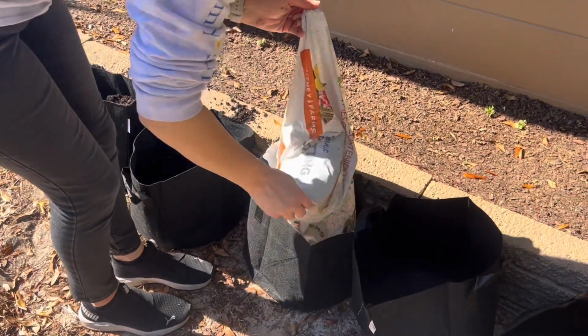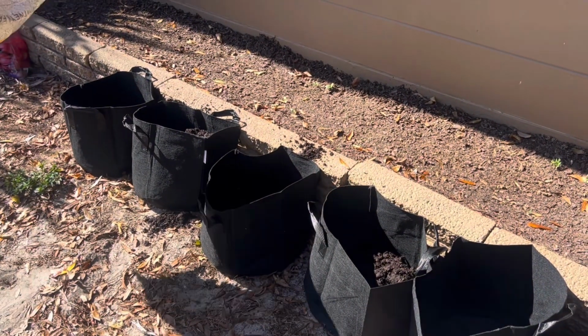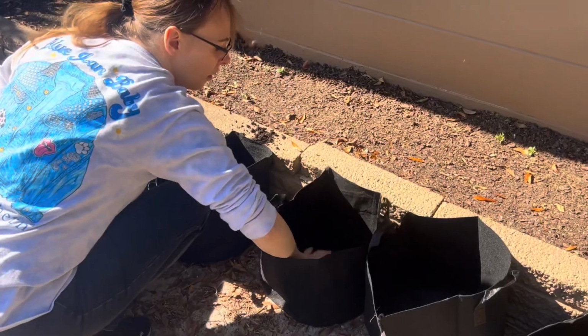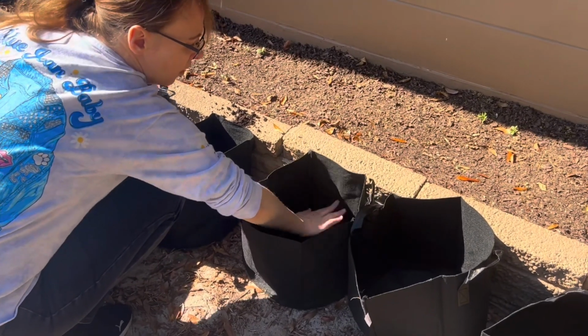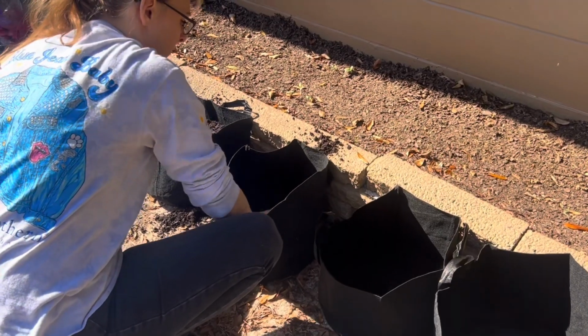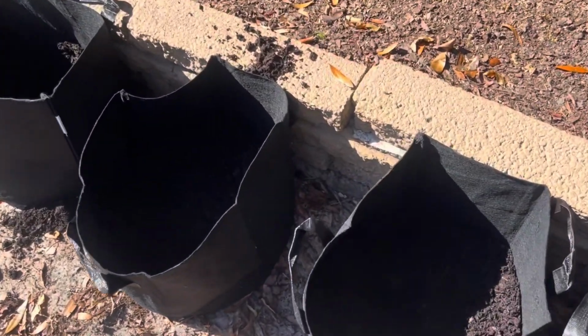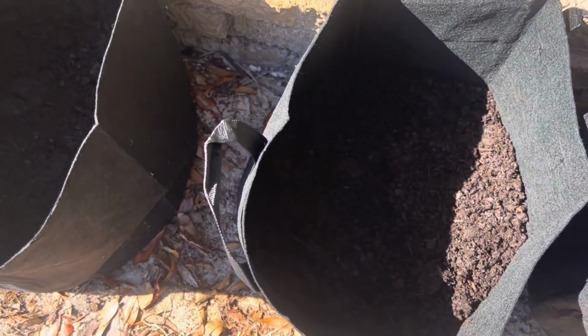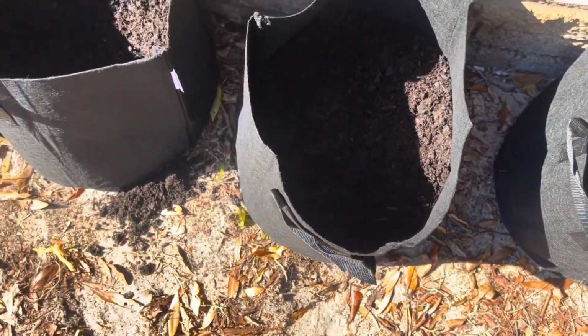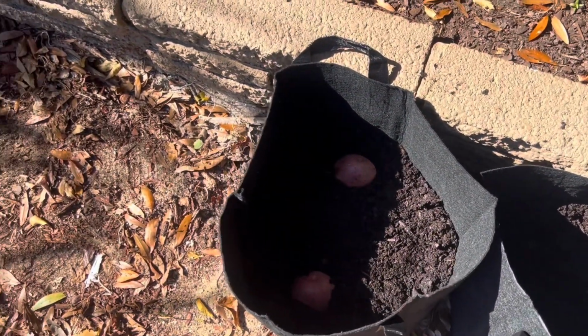Now I might get some smaller potatoes just because I have 2 separate seed potatoes in the bag. However, I don't mind that. I like the small baby potatoes. You could do 1 and hopefully get larger potatoes if that's something that's important to you. So what I'm doing, like I said, is just making sure that the soil is flat. It's about halfway full, and I'm having my stepdaughter go back through and put the seed potatoes in the bag.